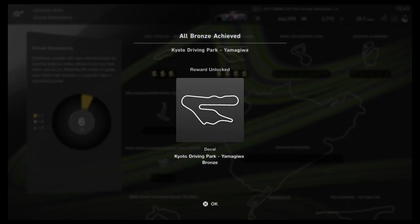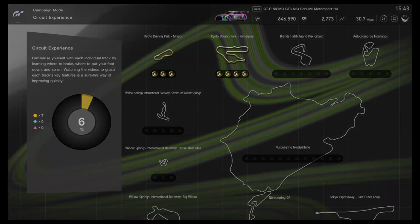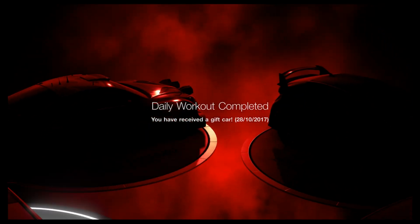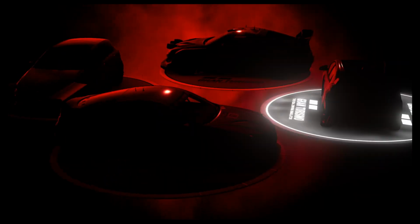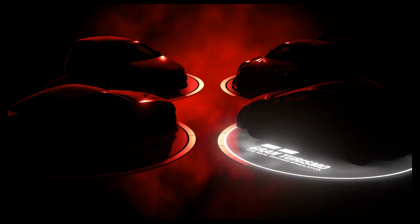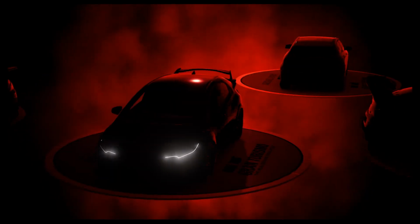Right, and we've got our daily reward as well for our workout. And we'll get that. Next one's Brands Hatch Grand Prix circuit, so that should be a good one to do. And let's see what we get. Please, again, don't give us any rally cars, because I will go mental, because this game just seems to love to give you rally cars, and I don't want any more. And what's it going to give us? Please give us another. Oh, the Honda Civic Type R.